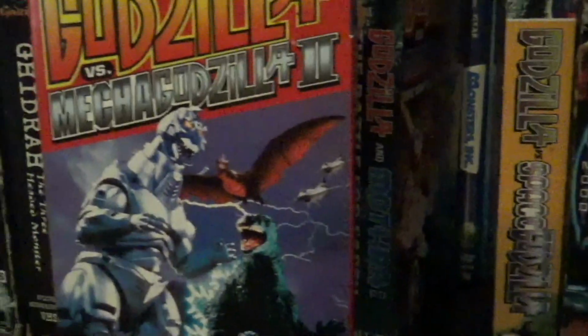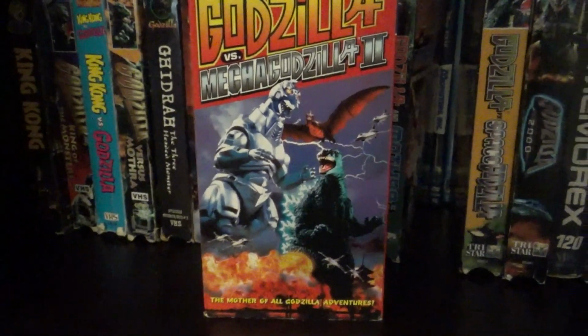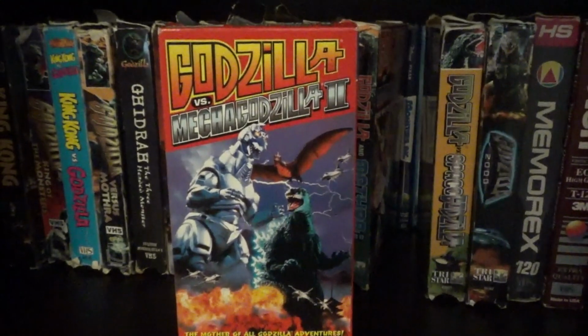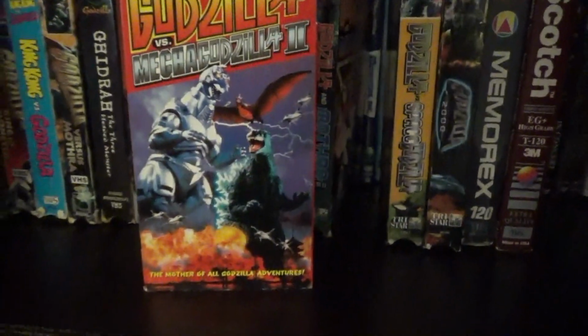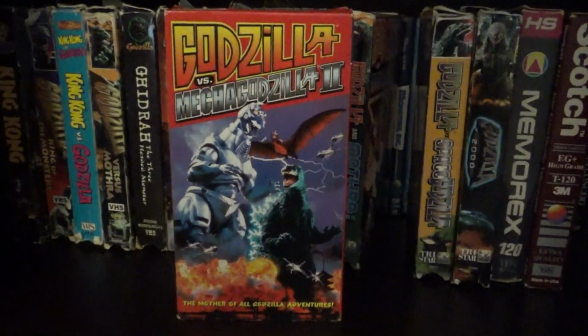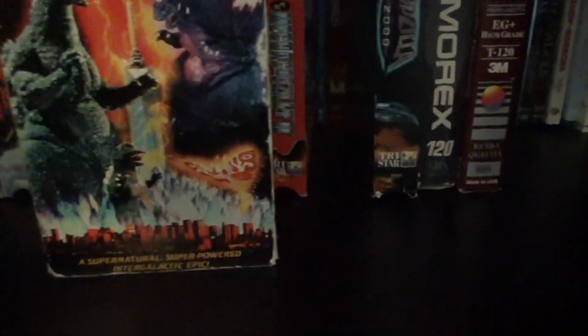Here's Godzilla vs. Mechagodzilla 2, which I always thought was a weird title because this is the Heisei series, so it's the first time Mechagodzilla appears in the Heisei series. But it's not even the second time Mechagodzilla showed up in film, because there's Godzilla vs. Mechagodzilla, and there's Terror of Mechagodzilla. So it's the second time they made a movie called Godzilla vs. Mechagodzilla. Whatever, I don't care.